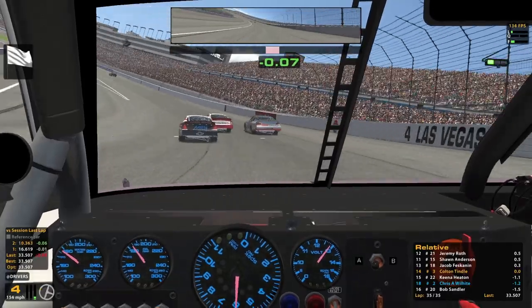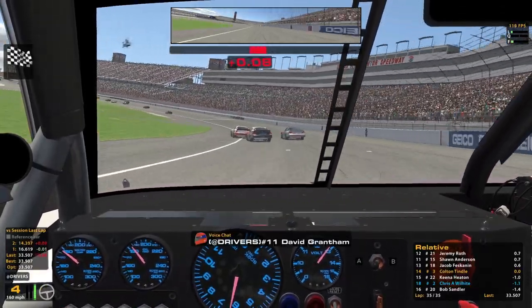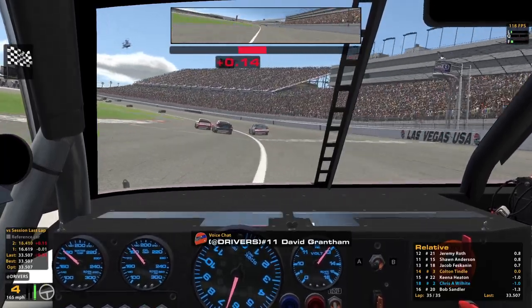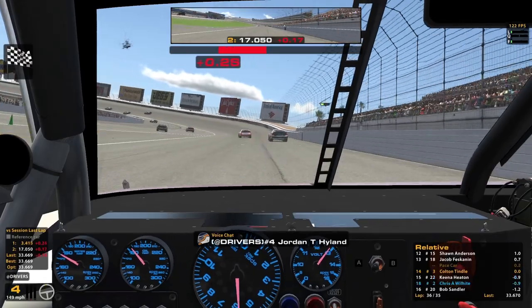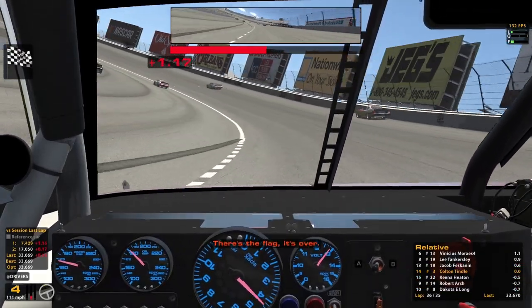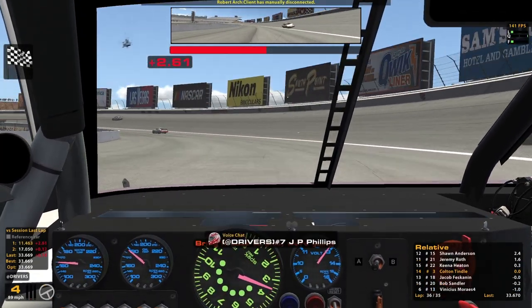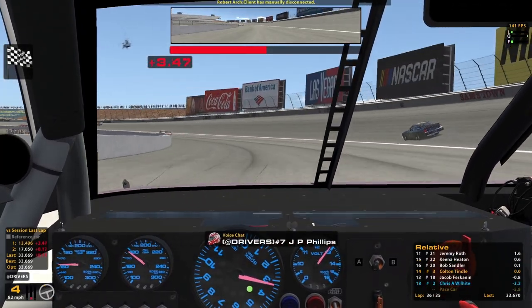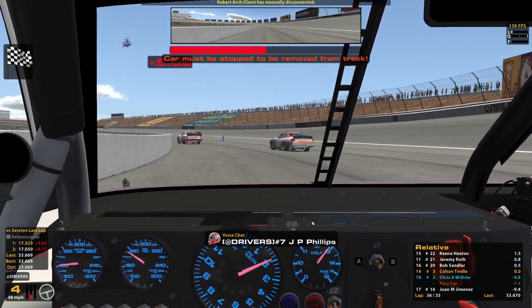This is honestly worse than getting wrecked out, because this one's my fault. Just had a lot more, probably 10 more right front than I had there at the end, or a lot better attempts. Great race. Little bad guys. We're done. That was a lot of fun. There's the flag. It's over. Bring it back to the pit. Where are we going? Well, I falsely thought... Good news is I missed a wreck. Bad news is I fell far enough behind. Just couldn't quite get there.